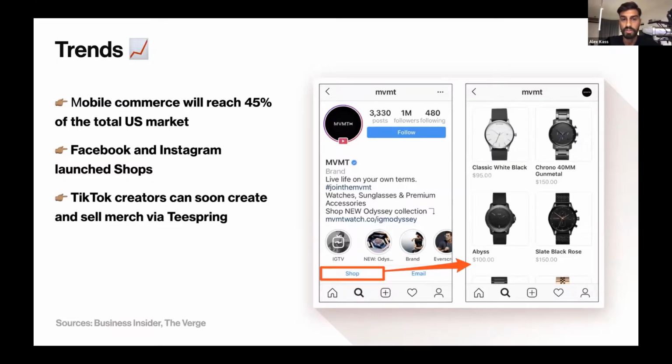In general, ever since purchasing Instagram, Facebook's been making moves to make those two social media platforms more integrated. So far this summer, we've already learned that Facebook Messenger will soon become cross-platform, and users will be able to access their Messenger messages directly via Instagram, which is a huge change. And also, TikTok creators will soon be able to create and sell merch via Teespring. For those who don't know, Teespring lets you design your product, set a price, and start selling immediately to your audience. It's actually very similar to the whole print-on-demand scheme.